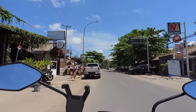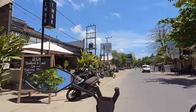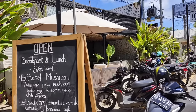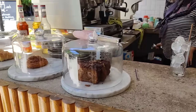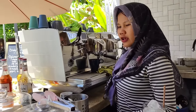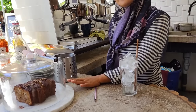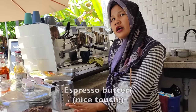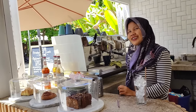Where is a breakfast spot? Open breakfast and lunch. Hey, that might do. It looks all right too, doesn't it? Banana bread? Did you make it? Yes, I made it. Espresso butter or normal butter? Normal butter. Espresso sounds interesting, huh? I've already had a coffee jolt this morning. Thank you.